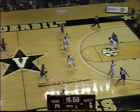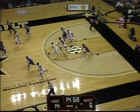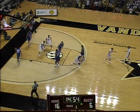Commodores throw the ball away. Presbyterian on the turnover coming the other way. Miller drives to the basket. Shot rejected by Tinsley, and Brad gets the rebound. Sends it to the rim. Taylor, third dunk of the game.